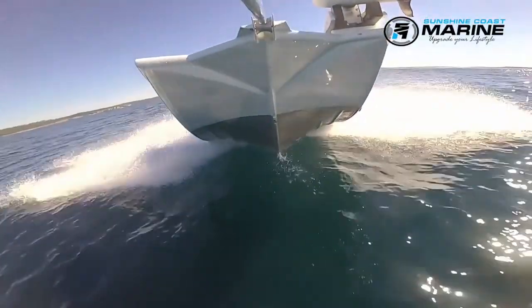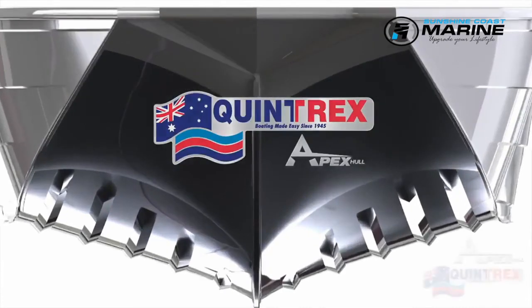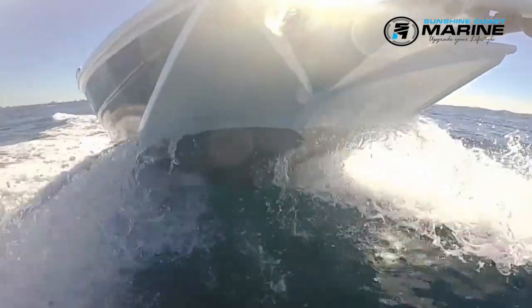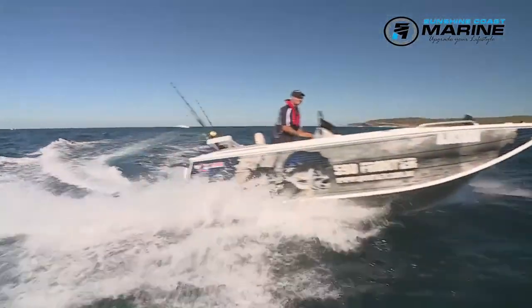The Frontier's apex hull spreads the chimes to continue its uniquely flared bottom further up the boat than you'd ever get on a traditional deep V design. The bottom plates and strakes channel the water away and under the boat to give the Frontier racing boat levels of turning ability.